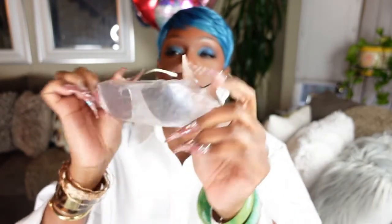Okay, now let me show you this pair. This is the Fendi 61mm Lenticular. That's the name of these, Lenticular Navigator style sunglasses with the smoke mirror lens. All right. And this is what they look like. The papers and tags are still attached. So let me just slide this off really quick.